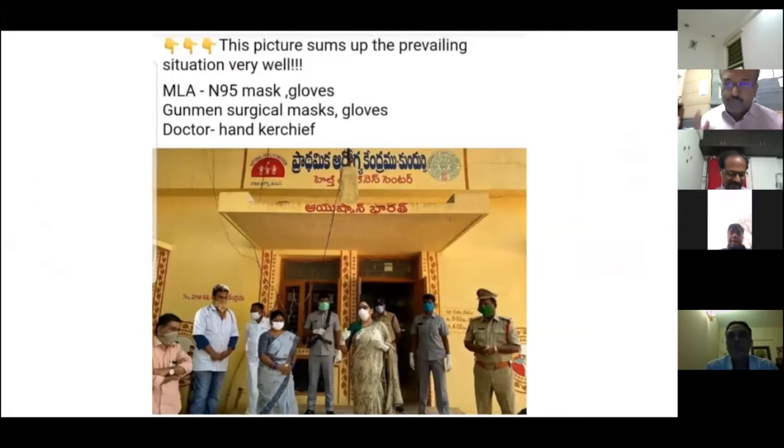So the backdrop of the article I picked up is this particular WhatsApp picture that came to show the allocation of resources that has happened. You see the doctor here who does not have personal protective equipment. He is putting a handkerchief on without a glove. But you see the other people, the security and the VIPs, having gloves and N95 masks and others. So it is extremely important, friends, that we clearly understand what allocation of resources means.